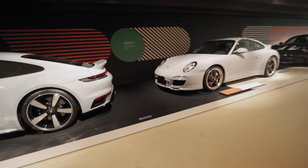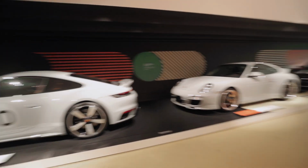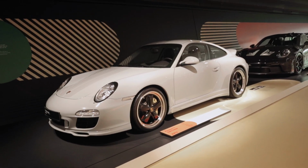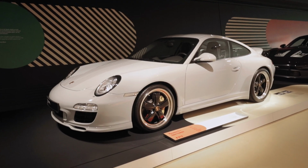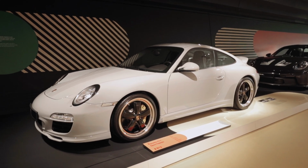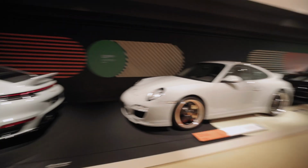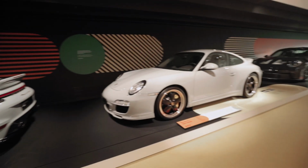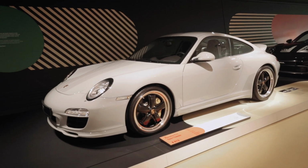I don't know. So I'm gonna be honest, give me the old one. I like the wheels a little bit more. I like the spec a little bit more. This just looks timeless. Like this is a timeless Porsche machine. This one, I'm still a little bit iffy on the newer Porsches. But yeah, give me that old one any day.